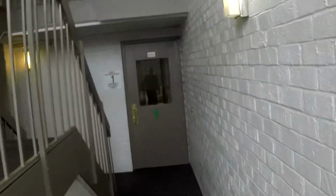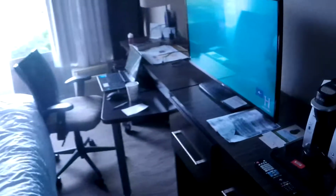Not a bad hotel. It's a little bit older, but pretty well maintained. Here we are, to my room. I'll give you a little tour if you want to see it. Here we go. Bathroom, yep. Living room, bedroom.